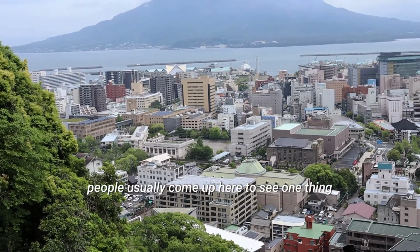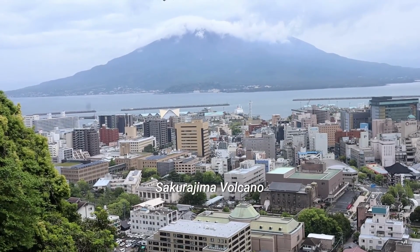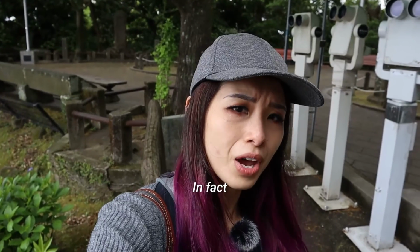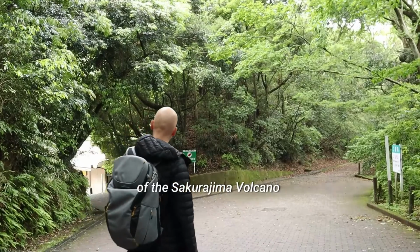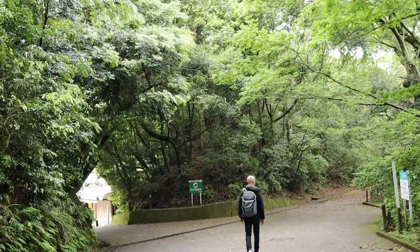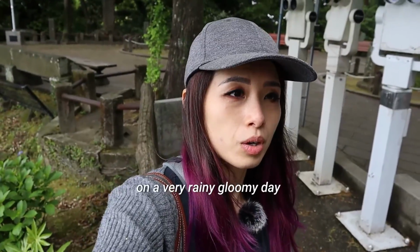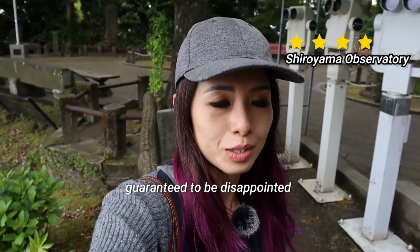So people usually come up here to see one thing, which is the Sakurajima volcano, which we were able to see today. In fact, I think we get a better view of the Sakurajima volcano up here instead of being on Sakurajima. I think it's still worthwhile to go to Sakurajima on a day with good weather. So don't do what we did. Go to Sakurajima on a very rainy, gloomy day, because you are guaranteed to be disappointed.